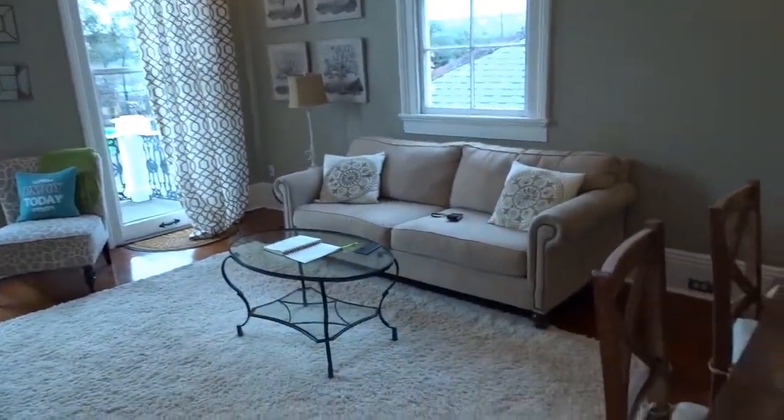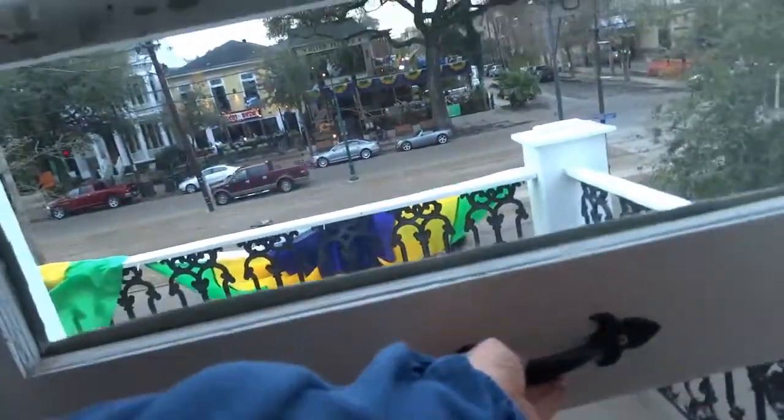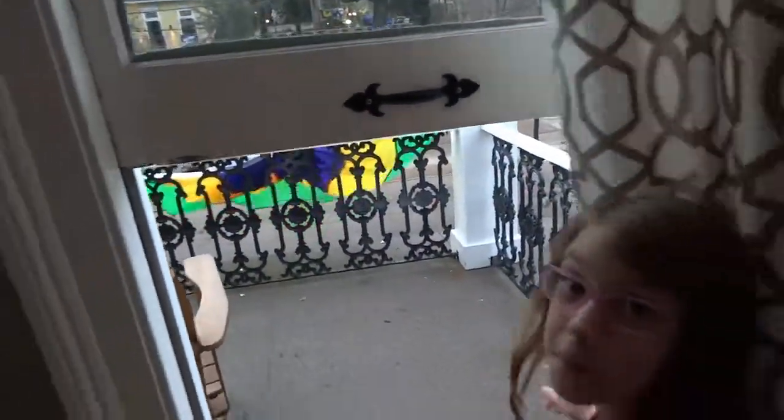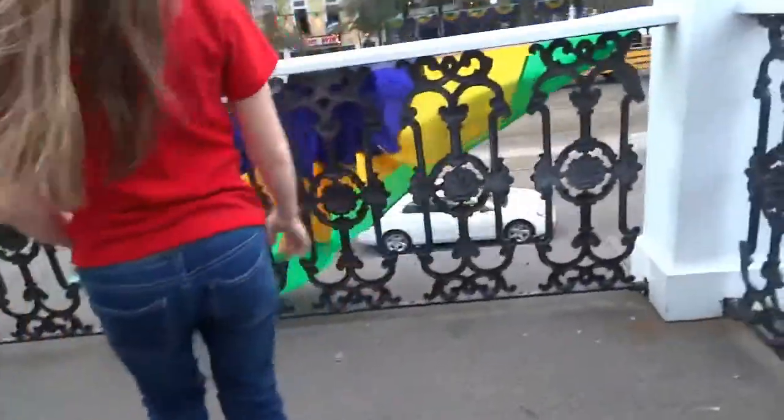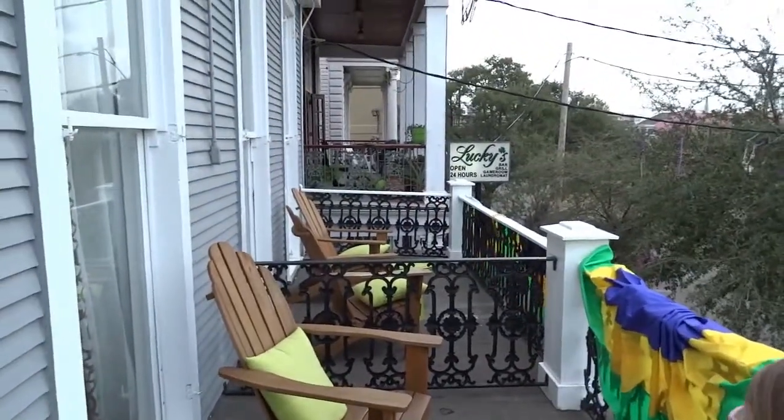Okay, and then right through here is her beautiful living room. Place to sit. Very, very nicely decorated. And then how cute is this? Okay, check this out. Just open the window and go out onto the balcony. Love this little balcony.